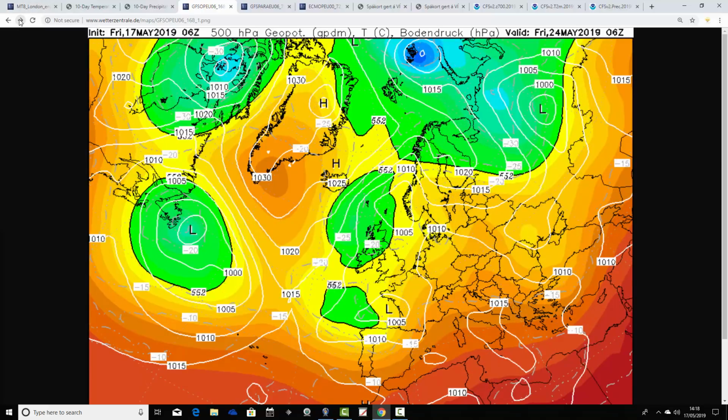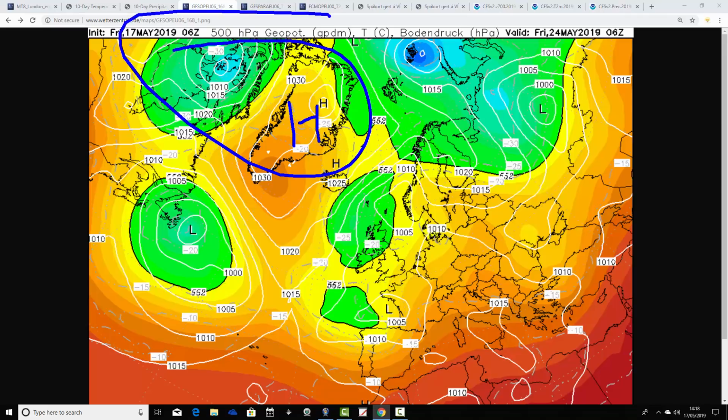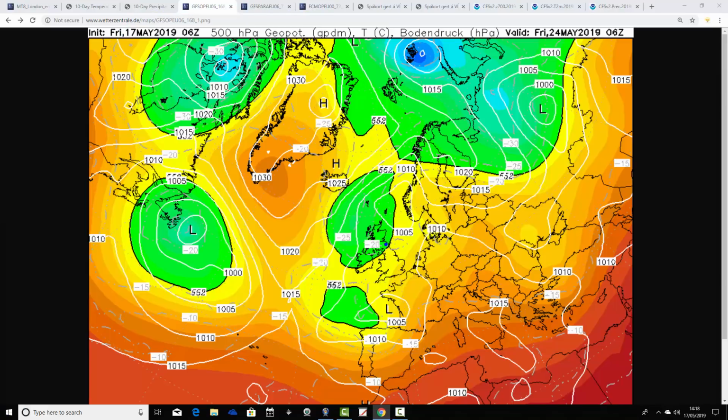Into the second half of next week, the GFS wants to turn things more unsettled then, as often happens when you've got blocking areas of high pressure in the summer. When you've got high pressure up there, you'll tend to start generating low pressure underneath it, and that's what's happening there. So by this time next week, the GFS wants to generate an area of low pressure in the North Sea and also around the Bay of Biscay.